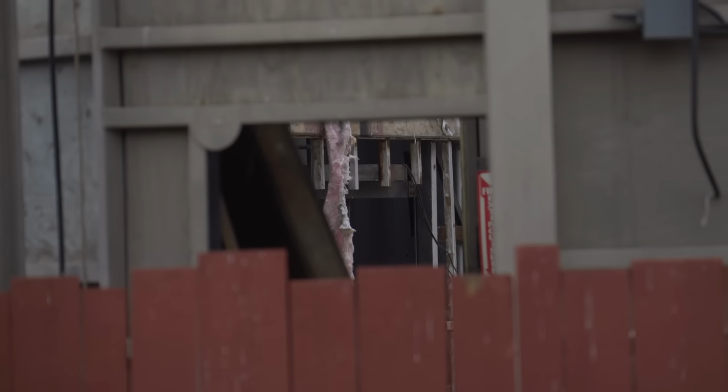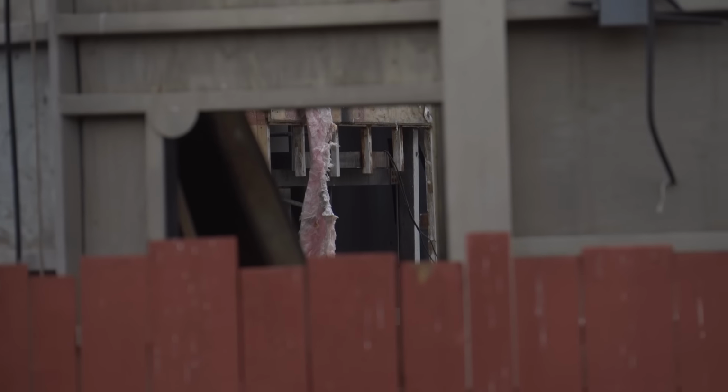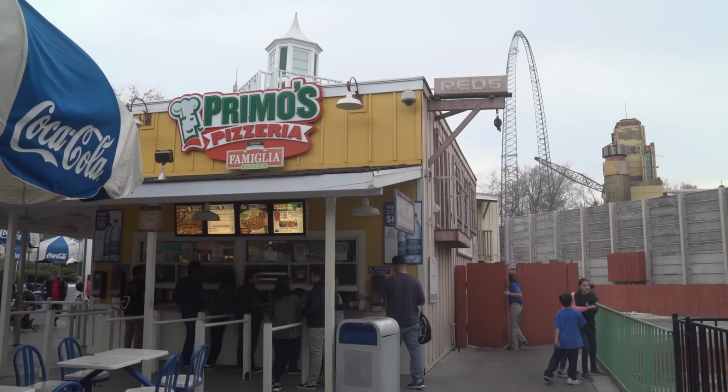And I tried to peek in through the hole, but you can see on the inside they are actually tearing down the inside as well. So this is, as you can see, either being completely demolished and going away, or a restore.